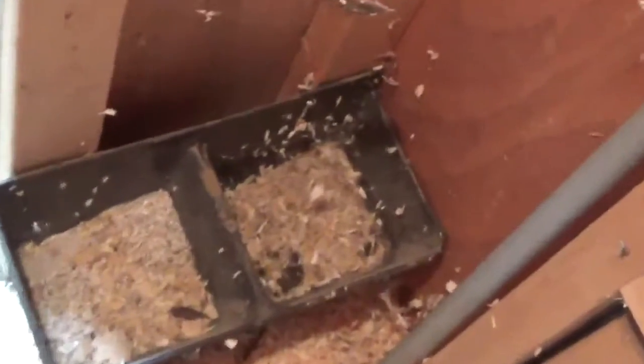I'm being very bad about offering them free choice grit and oyster shell. I need to clean that. And I did clean out the poop from last night in here, so they didn't have to look at it.